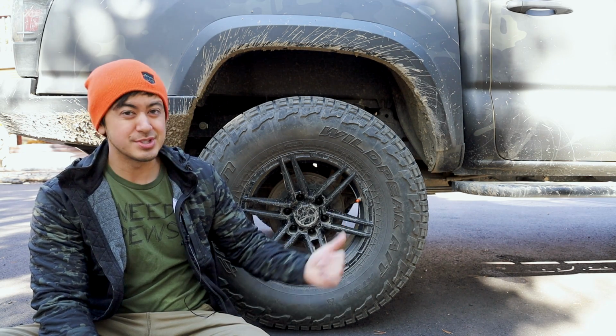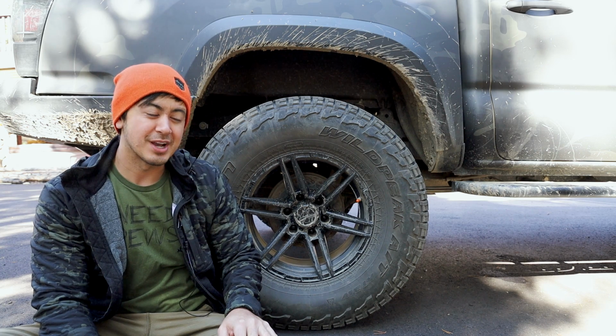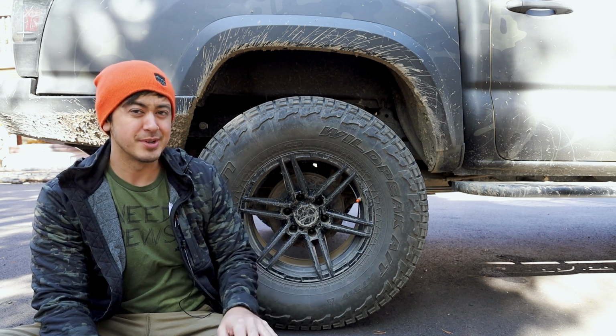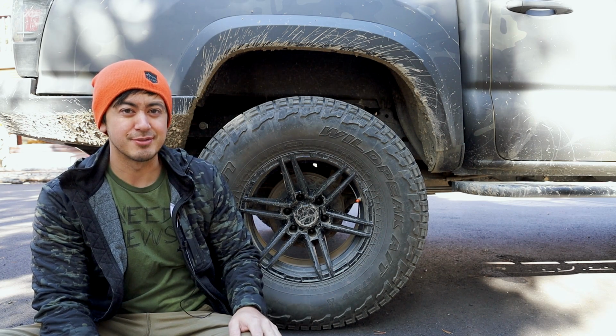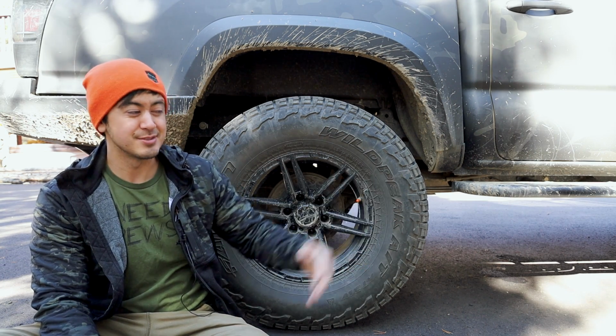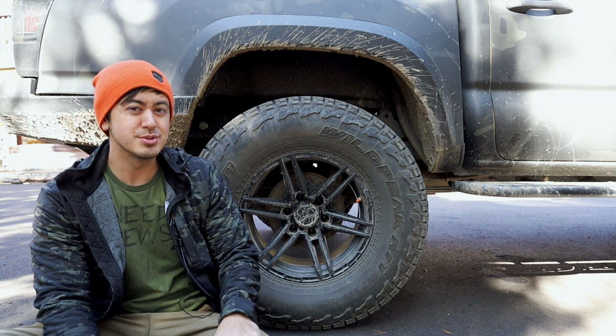So to push these 35s with all the other armor and stuff I have on the truck, I'm using Nitro 529 gears, which have helped the drivability of the truck a lot in its current configuration. I did run basically this exact setup on the 35s in full armor without the gears just to kind of see, and it was too slow for me.